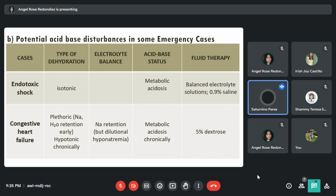Next is congestive heart failure. Plethoric, sodium and water retention in early stages, and then hypotonic chronically. Electrolyte balance: sodium retention but dilutional hyponatremia. Acid-base status niya is metabolic acidosis chronically. Then yung fluid therapy niya is 5% dextrose solution.